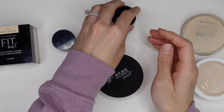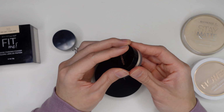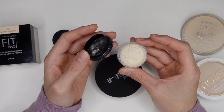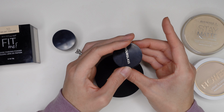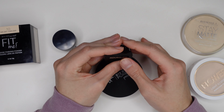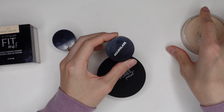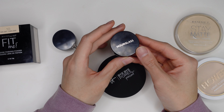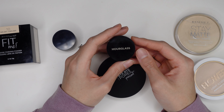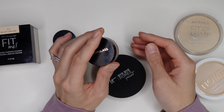And then I have the Hourglass powder. It's one of the minis of it. Ooh, this is a nice powder. But I haven't used it in months. I forgot I had it because it was in one of my drawers. Oh gosh, and usually I just grab the Rimmel one. So I'll declutter this one. I'm in a cutthroat kind of mood today, so I'm gonna declutter this one.